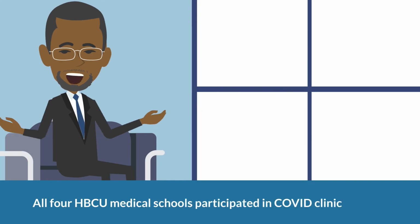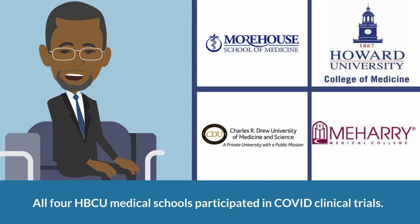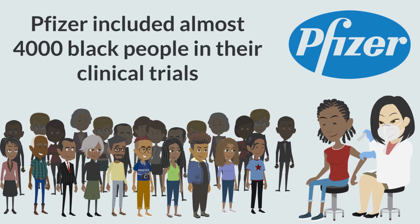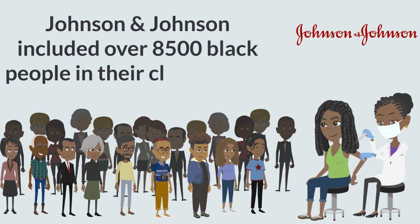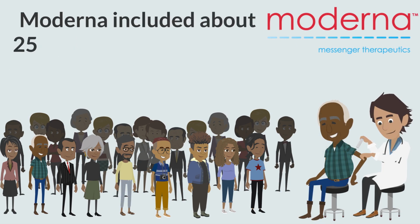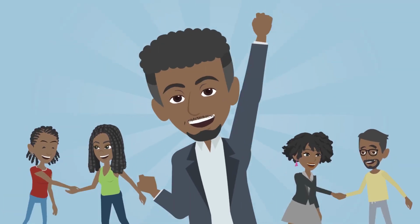Speaking of African-Americans, the 4 HBCU medical schools, Morehouse, Howard, Charles Drew, and Meharry, participated in COVID-19 clinical trials. In fact, globally, Pfizer included almost 4,000 Black people in their clinical trials, and Johnson & Johnson included over 8,500 Black people in their clinical trials. In the US, Moderna included about 2,500 Black people in their trials. We showed up and showed out.